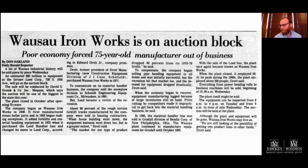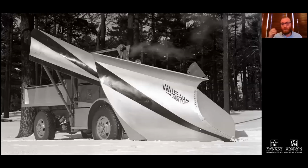But yeah, I don't know how to really pitch this, or I feel obliged to comment on the legacy here. It's a weird ending, as a lot of these companies unfortunately tend to be. The Wausau Snowplow was this vibrant thing that got the name out there. It was a very successful company. Wausau Iron Works certainly did very well over the years. And then it abruptly, over the course of 4 years, goes from one thing to non-existence.